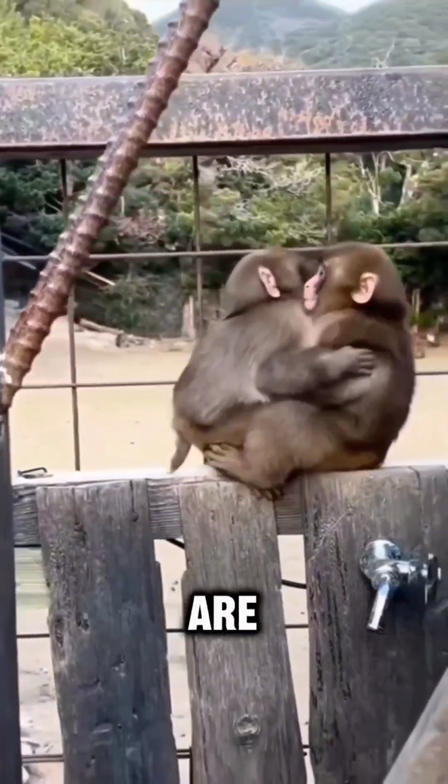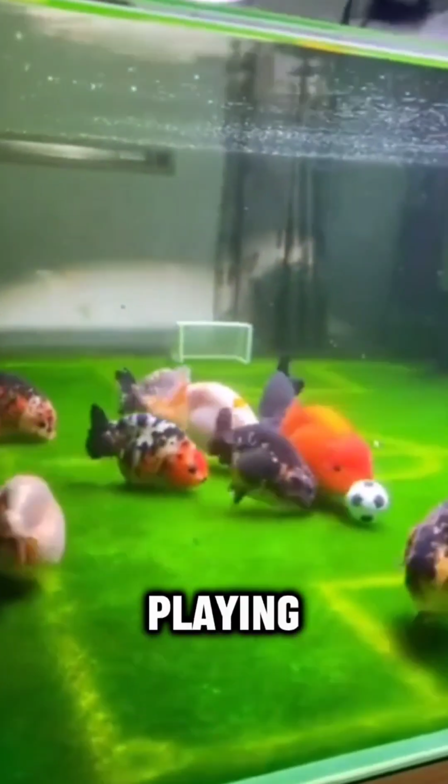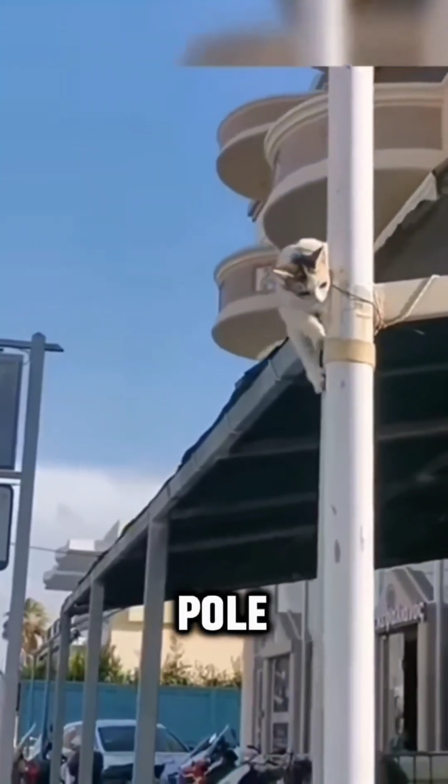These two monkeys are giving each other a hug. These fish are playing soccer. This cat slid down this pole like firemen do.